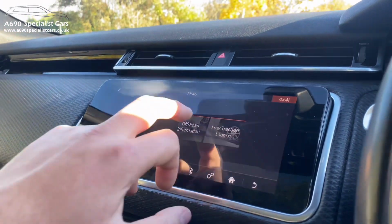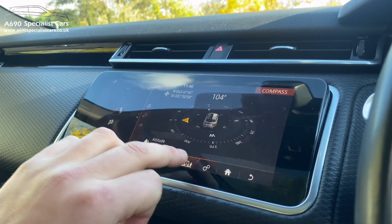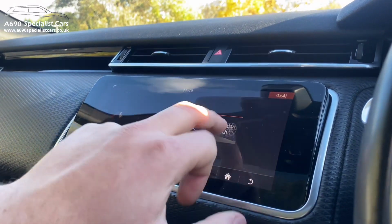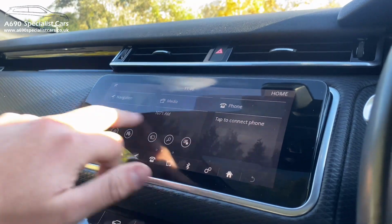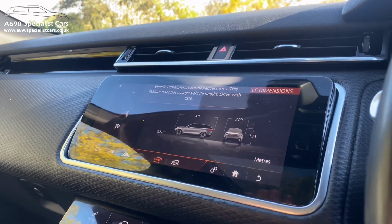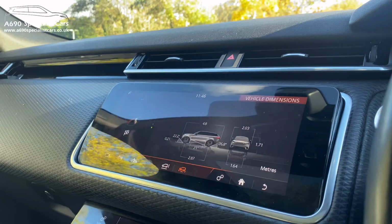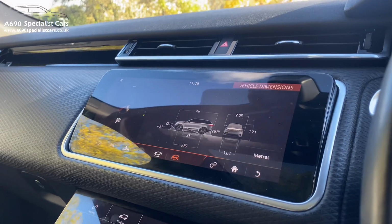Go on to off-road information. You can adjust it all here, as you can see. So you've got it in comfort mode at the minute. And if you go back, you can go into low traction launch. So you can activate that there. If you go back, you can also go to the vehicle dimensions. There's nothing worse than getting to the Metro Centre and seeing the height restrictions, this you can actually see. You've also got your clearance there as well, and it adjusts.